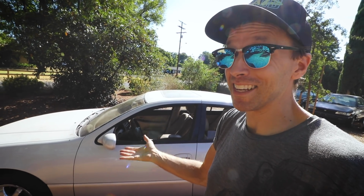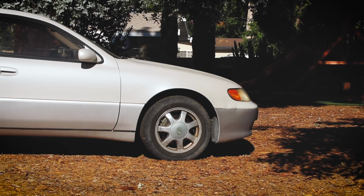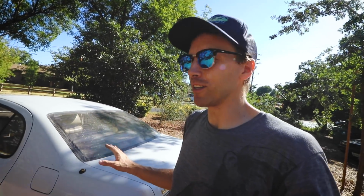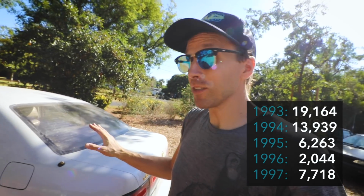So in Japan, the Aristo could have been had with a turbocharged inline-6 and a V8, but all we got was the naturally aspirated inline-6. They should have offered the V8 in this car in the United States. And I say that because this car just never ended up really selling very well. I don't know exactly how many were sold, but it was not that many. So you don't really see these very much.